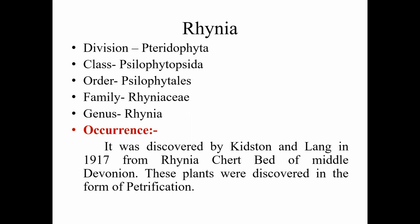Now then, occurrence. It is a petrified fossil genus discovered at Rhynie Chert in Scotland by Kidston and Lang in 1917. It belongs to the Middle Devonian period. It is named Rhynia due to its occurrence from the village Rhynie of Scotland. Kidston and Lang thought, and supported by evidence, that in those times the plants grew in swampy marshes near the volcano. So two species, namely Rhynia major and Rhynia gwynne-vaughanii, are reported.